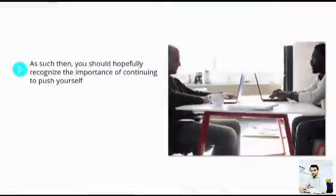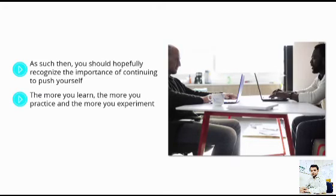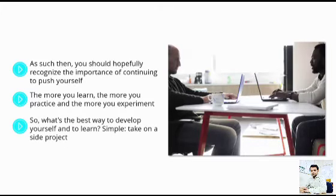As such, then, you should hopefully recognize the importance of continuing to push yourself, of continuing to take advantage of new technologies, and of developing your existing skill base further if possible. The more you learn, the more you practice, and the more you experiment, the more opportunities you will create for yourself and the more successful you are eventually likely to be. So what's the best way to develop yourself and to learn? Simple. Take on a side project.